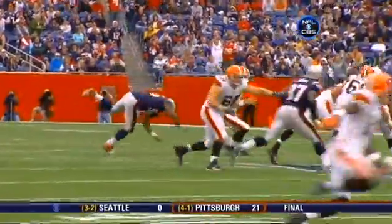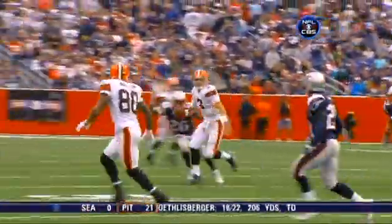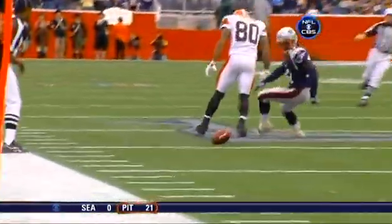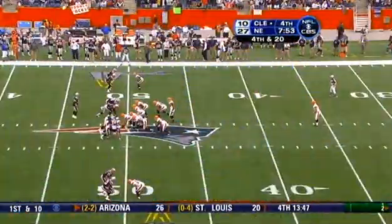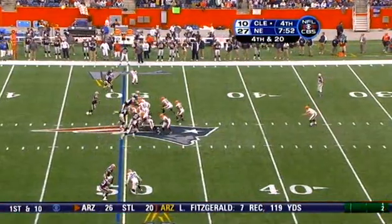Dallas Thomas had a shot at Derek Anderson, and Anderson got away from him. And then from behind, he kind of flipped it underhanded. Eugene Wilson, I can see what Walt Coleman saw.